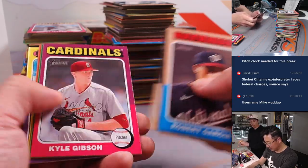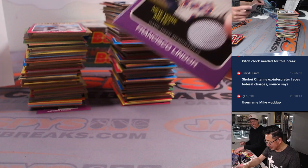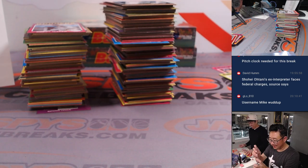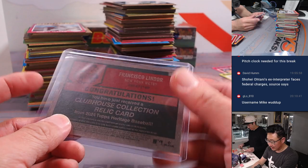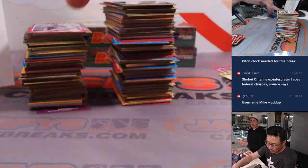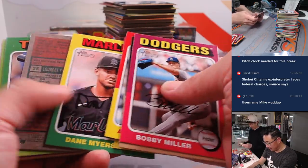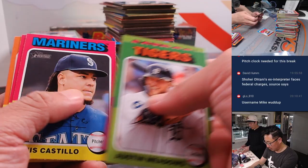All right. Autographs. Oh, I thought that was one. I know, I thought that was one too. That's kind of been jamming me up because I'm looking for it, and it throws me off for a couple seconds. Francisco Lindor is your relic in the box. One relic or autograph. We've only seen one auto. It was a nice one, Zach Gelof, but hopefully we can see some more before we're done with this break.